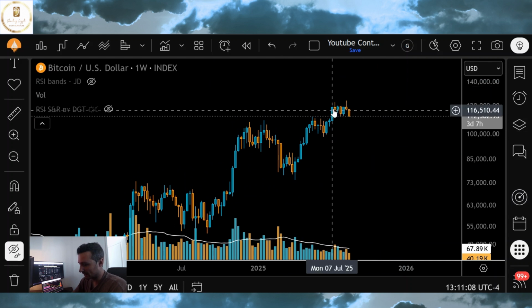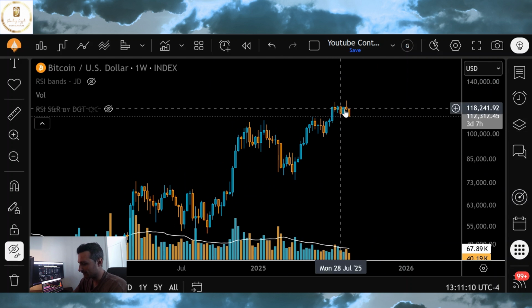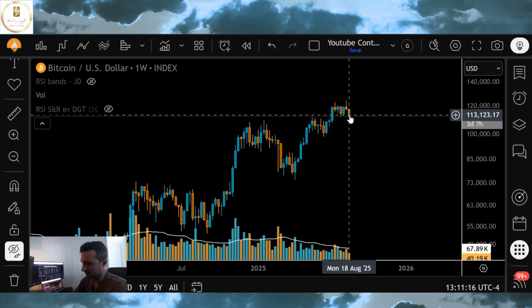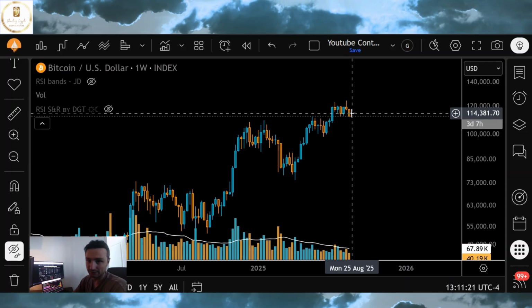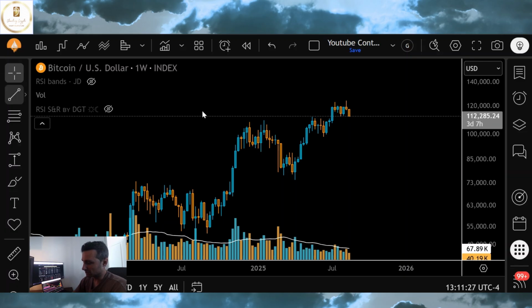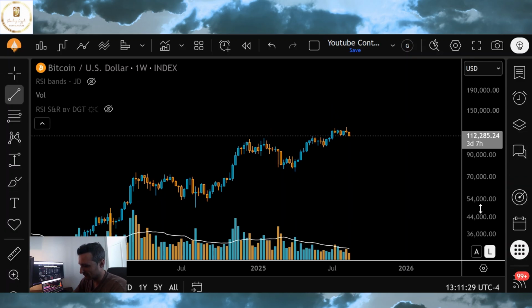These two wicks, see how we had 1, 2, 3, 4, 5, 6 weeks couldn't close above 120K, and every time we got above it, it lasted less than a week, and now here we are getting a very bearish candle. So if this candle cannot pop back up and close above like 115 next week, it could be very, very bearish. The other thing is just some trend lines here, guys, that are really breaking.